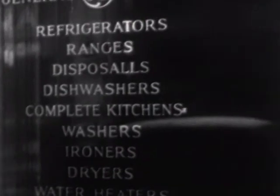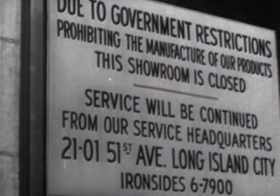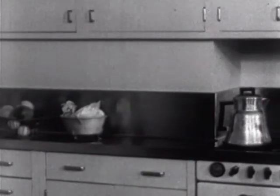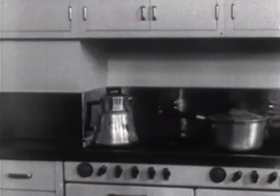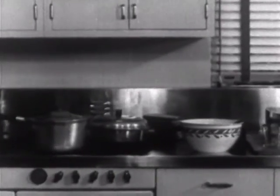Many household appliances can no longer be purchased. Stores that once had well-stocked shelves are now empty, and some are forced to close. Kitchen utensils are now going into war production. Those that the housewife now has will have to last until the war is won.